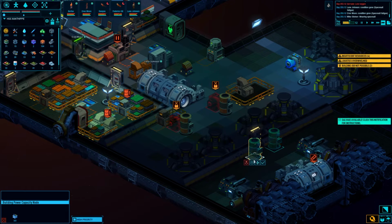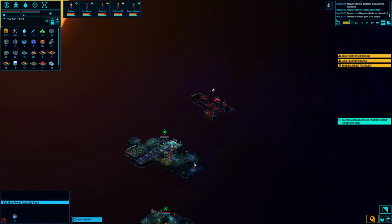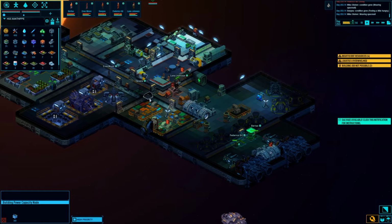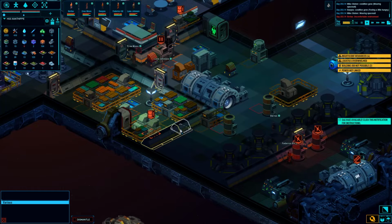There we go. We'll get these done. Get all the goodies off this ship eventually. I think what I'm going to do is strip away all the walls here, just open this up as a big bay. Yeah, we're going to do that.